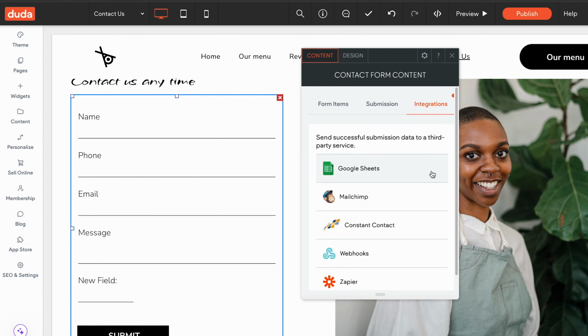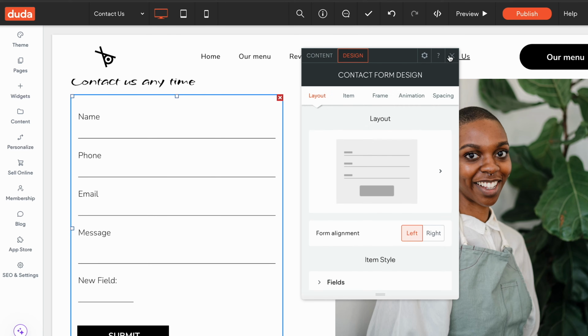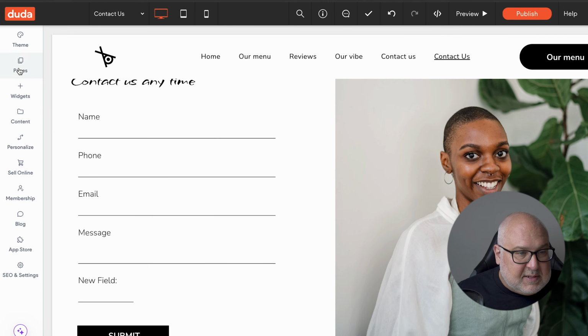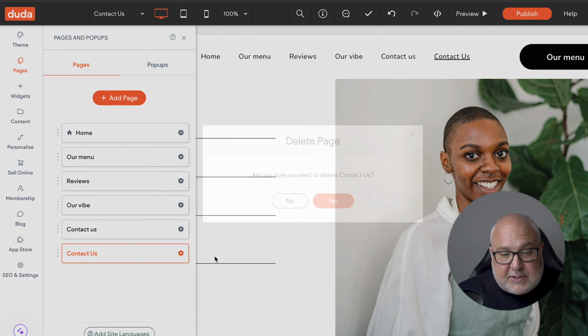You can also do integrations with a couple of the biggest integrations that you need. So for instance, if people are submitting information, they can do it into Google Sheets automatically, so that way it's stored for you. But if you have MailChimp or Zapier or anything like that, Constant Contact, you can have it update those accounts automatically. So that is creating pages. And like I said, you can move them around. Obviously, we don't need a contact us page, so I can choose to delete it.